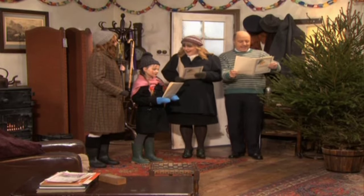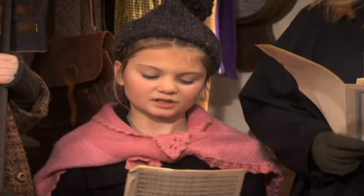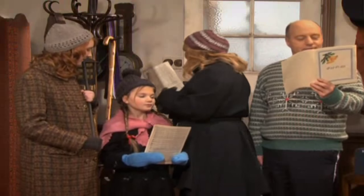Jingle bells, jingle bells, jingle bells. Dashing through the snow, on a one-horse open sleigh. Over fields we go, laughing all the way. Jingle bells, jingle bells, jingle all the way. Oh, what fun it is to ride on a one-horse open sleigh.